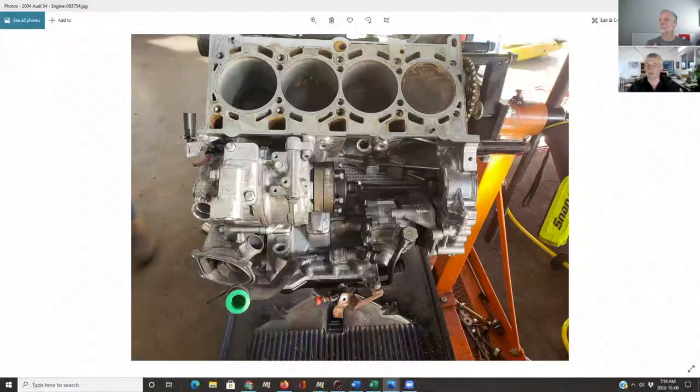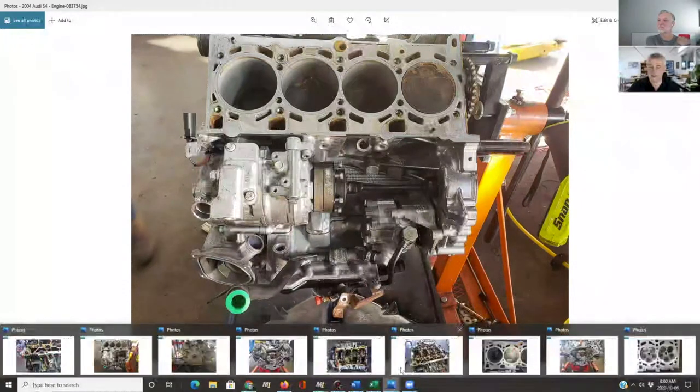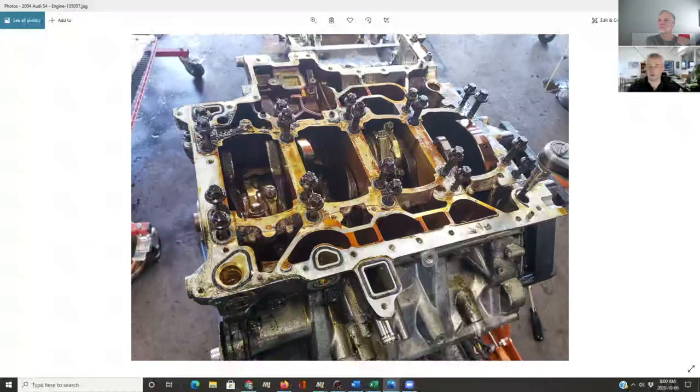So here's a view, by the way, I mentioned the accessory drive from the timing chain. This is the air conditioning compressor, which is driven by a shaft from the timing chain with a nice little CV type joint coupling it. So again, more complexity. And here's the bottom of our engine. This is before we remove the main bearing case. You can see some seals here that were leaking.